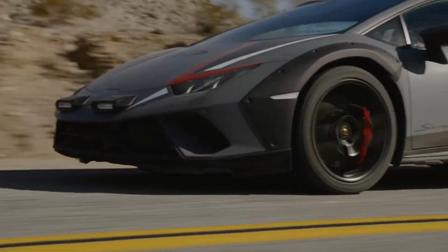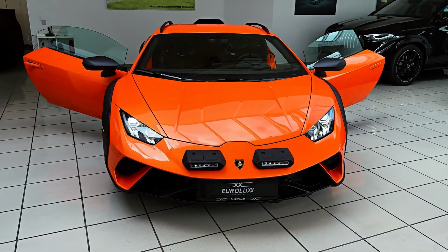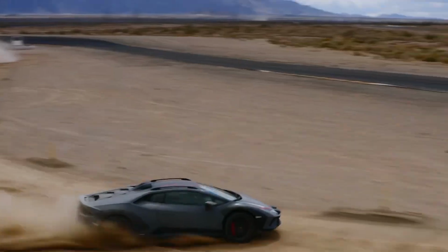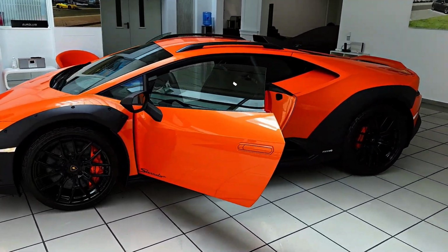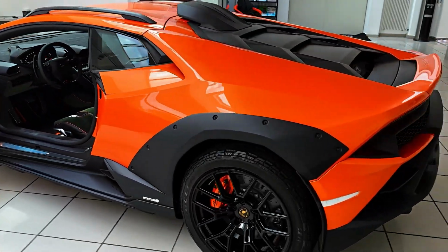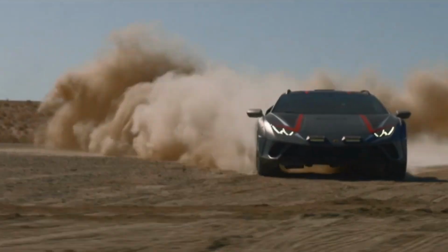This ride is smooth, making it the comfiest Huracan around. Speed bumps and potholes don't stand a chance, and parking becomes a breeze. It rocks the same awesome 5.2-liter V10 engine, bringing the same speed and roar. The look is on point too. Rally-inspired arch cladding, spotlights, and a snorkel. It's got the whole package. Surprisingly, it's a blast on the track and off-road, handling sand, gravel, and dust like a champ.